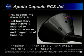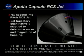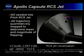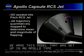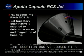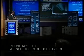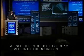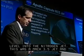So we'll start, first of all, with this reaction control system jet visualization. We had this model that was set up in an Apollo-type configuration, and we looked at a pitch RCS jet. So we seeded NO at a 5% level into a nitrogen jet, and I think this was a Mach 3.5 jet, and that gas, as it went out, expanded, and we could visualize that trajectory of that jet with NO-PLIF.